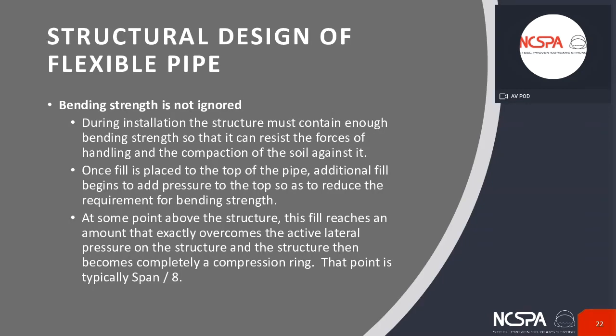As we said before, the pipe is completely backfilled and properly supported by the soil envelope. The pipe must have adequate bending strength to resist the shape distortion during installation and handling. As fill is placed against the pipe, the soil exerts active lateral pressure on the pipe wall. Additionally, forces are applied to the pipe through the backfill placement and compaction, so there's a certain minimum bending strength that is required to resist these forces.